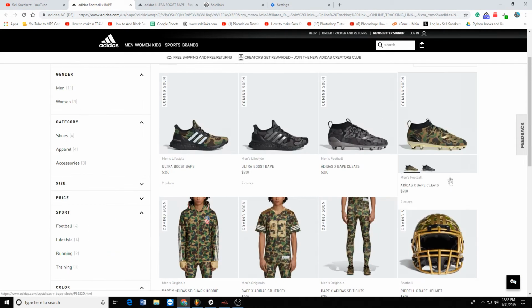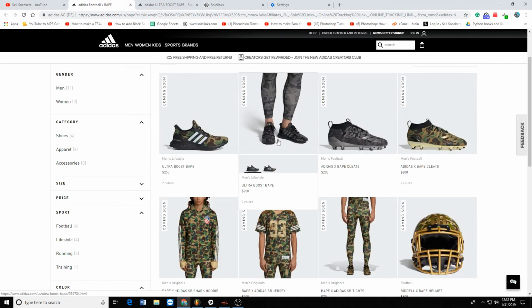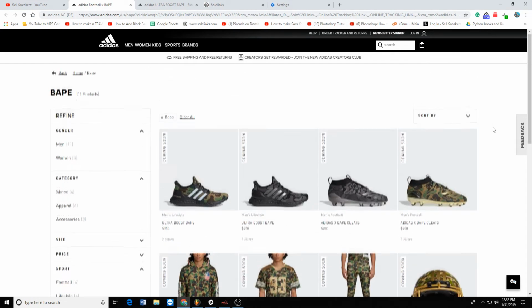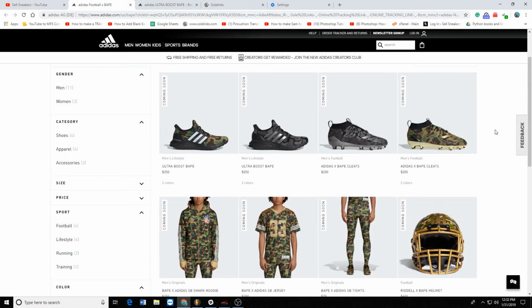So pretty much, guys, this is just a way of me doing it. Hopefully I get lucky. Hopefully you guys get lucky. Obviously, the other best thing to do is to own a bot, an Adidas bot. Not a lot of people have Adidas bots, so it's gonna be a little bit hard.